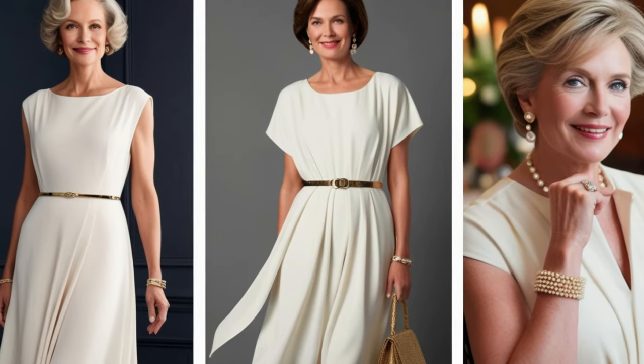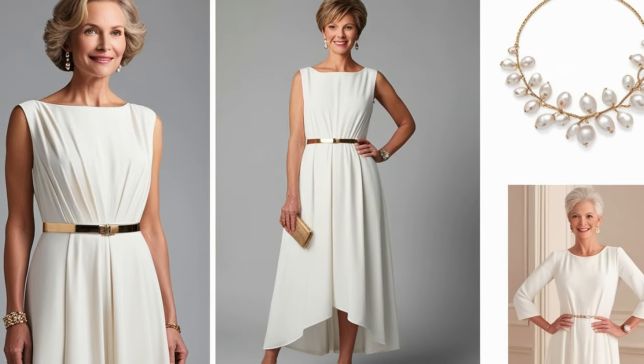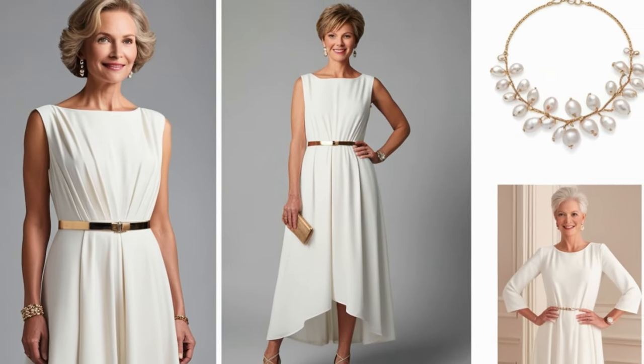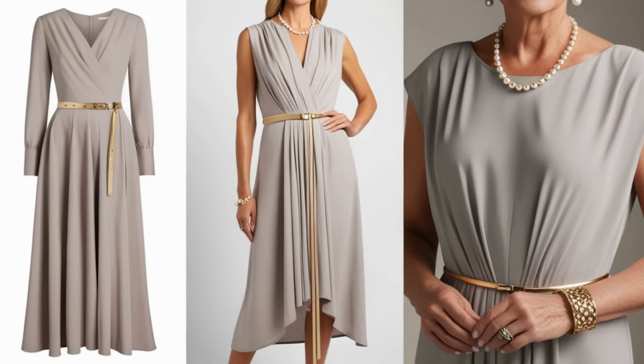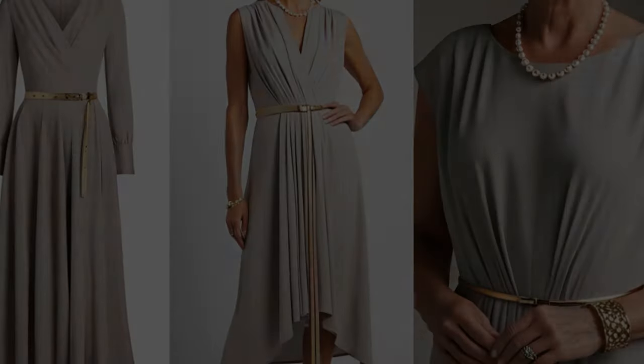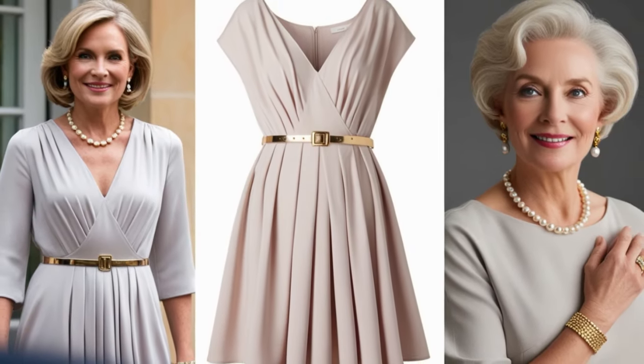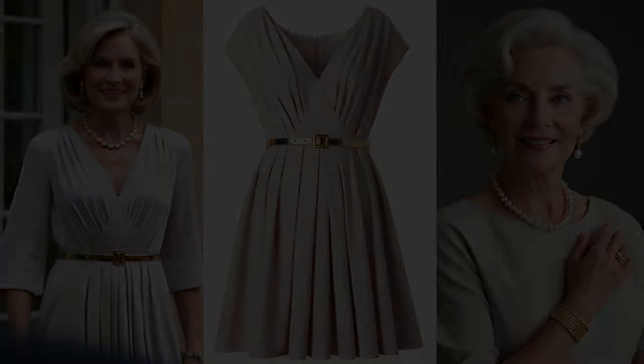Accessories like a statement earring or bracelet can elevate the look further. Choose something that's delicate and refined, like a fine gold bracelet or a pair of simple pearl earrings. These add a dash of elegance without drawing too much attention away from the dress itself. I prefer pieces that enhance the look without overpowering it.